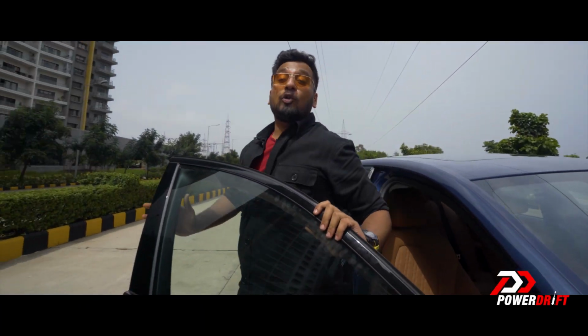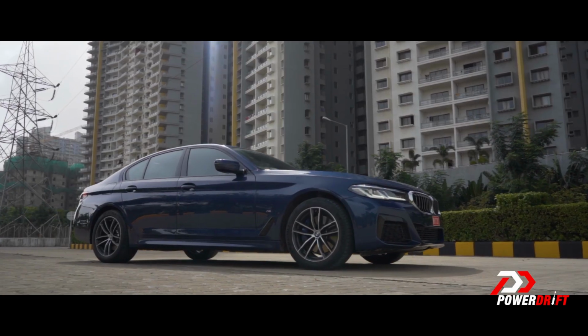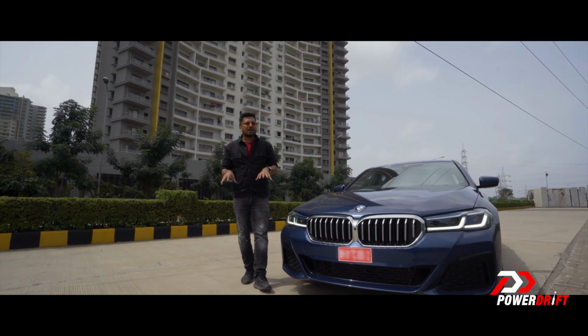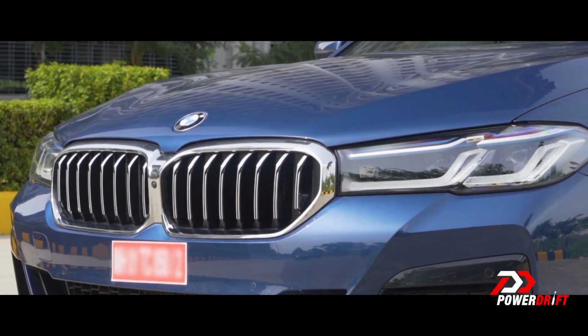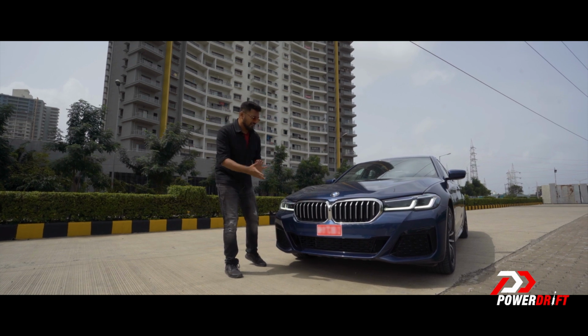I'm not going to talk a whole lot about the car, by the way, because you already know that this is BMW's most successful business automobile. But is it BMW's best looking car right now in our market? We think so, because, well, finally the kidney grille is perfectly sized and shaped. By the way, ignore the ugly, hideous, red-looking registration number plate.